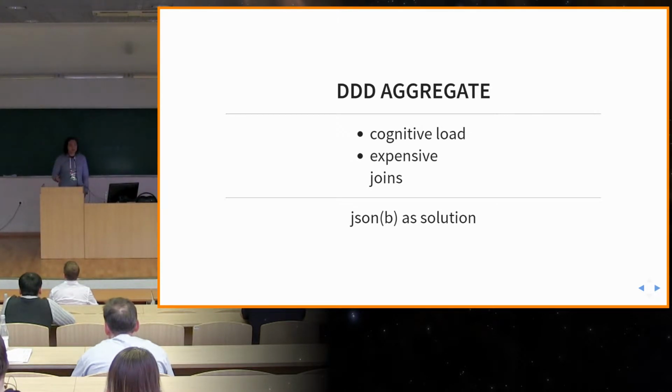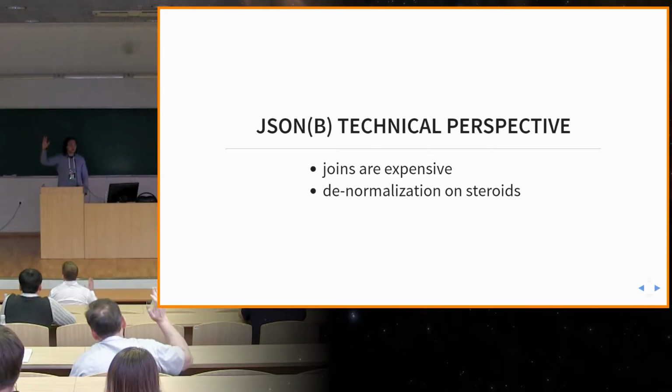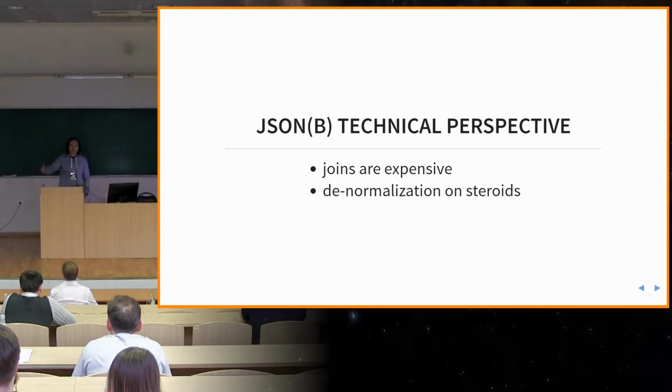This is also an explanation why document databases became so popular at some point, because this is a very good match. From a technical perspective, if we look at JSON, we can look at it as denormalization on steroids. Who used it in their practice? We've been arguing for a long time, and joins are actually expensive. If you have a big entity spread along several tables, we can use JSONB as denormalization on steroids. Even if you will not use what I will tell you later, it will help you a lot.